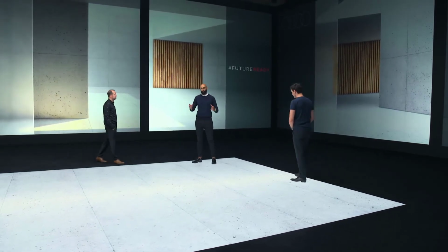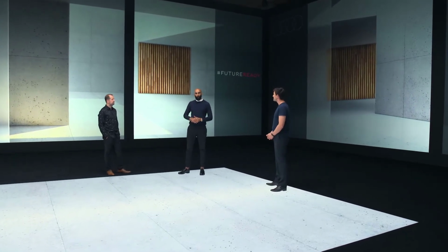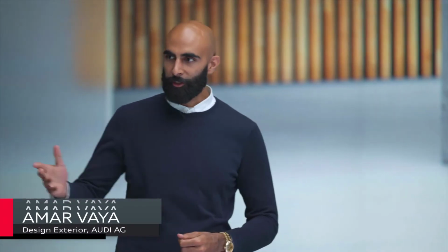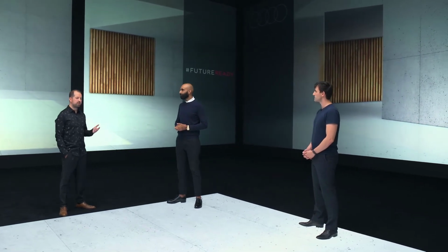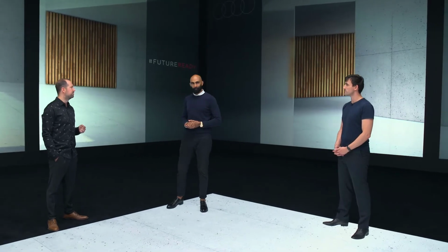Welcome to the virtual exhibit of the Audi grandsphere concept. Here we're going to showcase to you all the various design details from inside and outside of the car. Jason, we worked on the exterior together. Yeah, Amar, it was a great synergy between the two of us, as well as our other colleagues in Audi design. And I think that really shows in the final product.